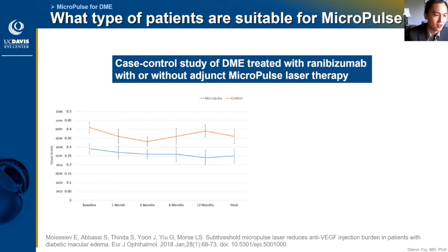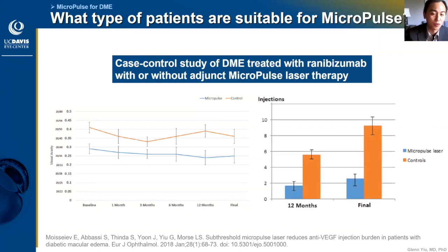Now, if you look at their visual acuity, across the board, visual acuity of those that had the MicroPulse were slightly better. We actually don't think that this is real, because the baseline vision was similar. So I think that they were just not perfectly matched in terms of their baseline vision. I don't think that it necessarily gave you better improvement in vision. But what we do see, however, is a much smaller number of average injections received over 12 months and longer in those that were also getting MicroPulse laser therapy.